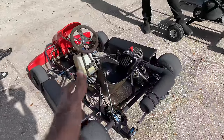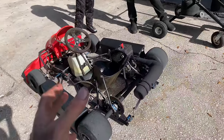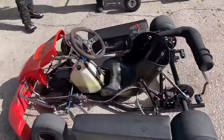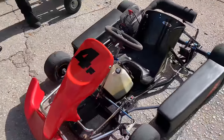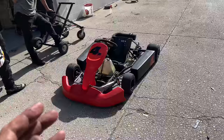What a score. I mean, I'm telling you guys, if you can get your hands on an old go-kart like this and a little bit of work, not a lot of money. I mean, dude, I'm so pleased with it. You guys got to try and do this. I definitely want to encourage more people to get into karting because it is so much fun for the money.